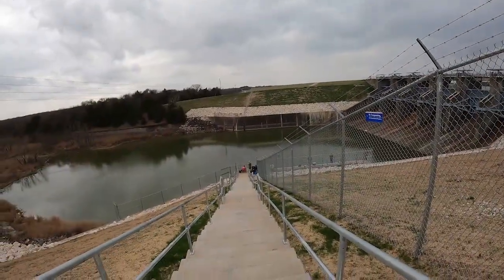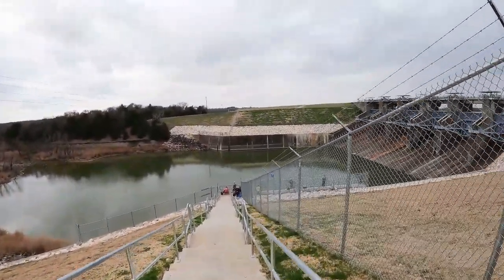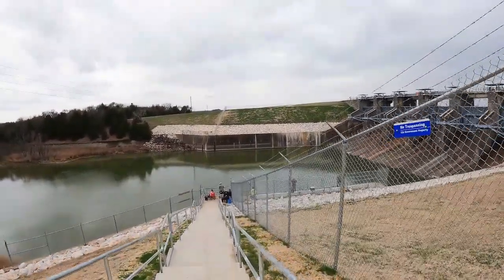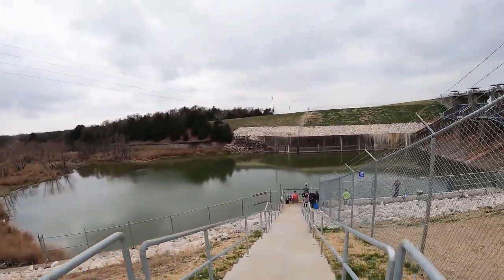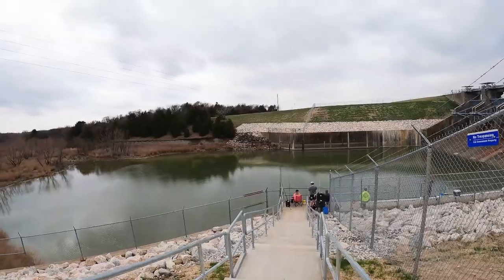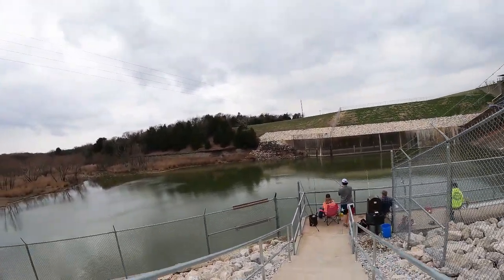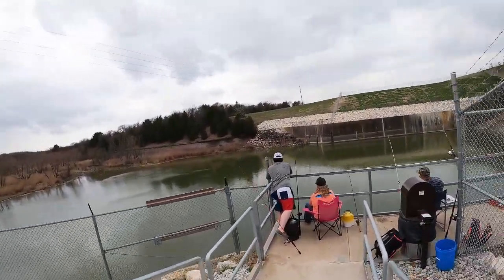Wow. We're going down there. This is below the Navarro Mills Dam. Actually, if you look on Google satellite images, you can see that this was being reconstructed, and you can now see the finished product. Definitely not ADA friendly.